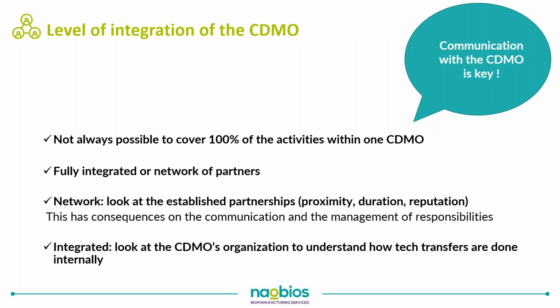The next question is about the level of integration of your CDMO. Obviously, it's not always possible for a CDMO to cover 100% of the activities that exist as part of pharmaceutical development. So you may have the opportunity to work with a fully integrated CDMO or a CDMO working with a network of partners. If your CDMO is working with a network of partners, look at the partnerships that have been established. You may look into the geographical proximity, which is always easier compared to interacting with partners located at the other side of the world.